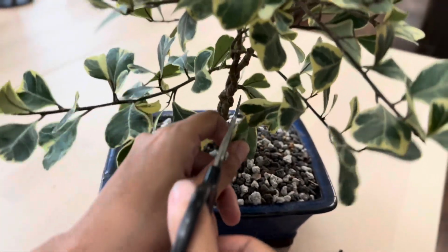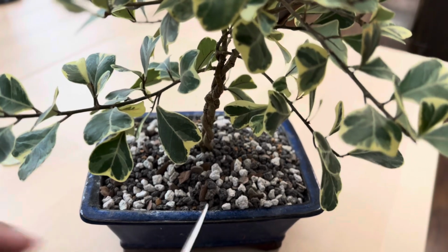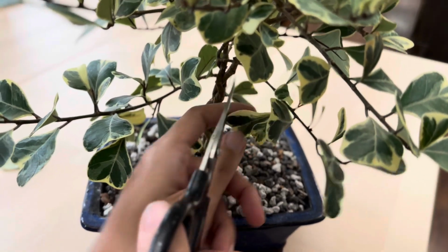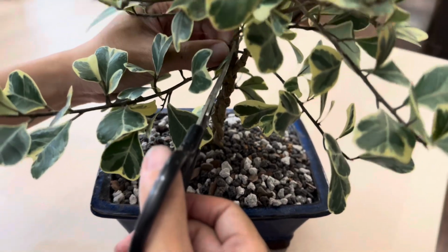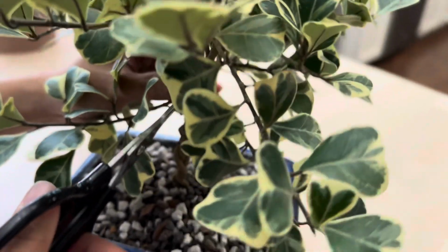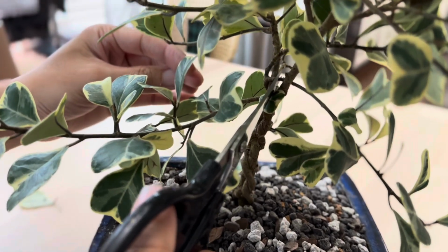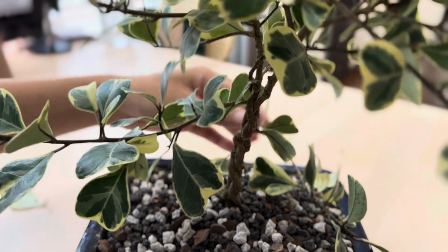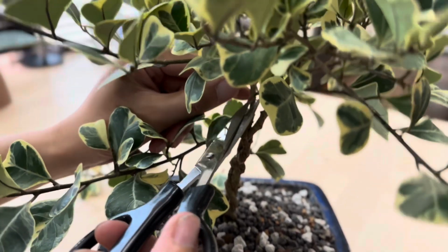And now that I've gotten the plant in the bonsai container, I'm just doing some initial pruning, and I'm actually going to take these cuttings that I get and propagate them in water. We'll see if I can get some roots out of it. But with the Ficus triangularis, which is the plant I'm using to make into a bonsai, I'm just getting rid of some of these branches and trying to open up the actual plant.